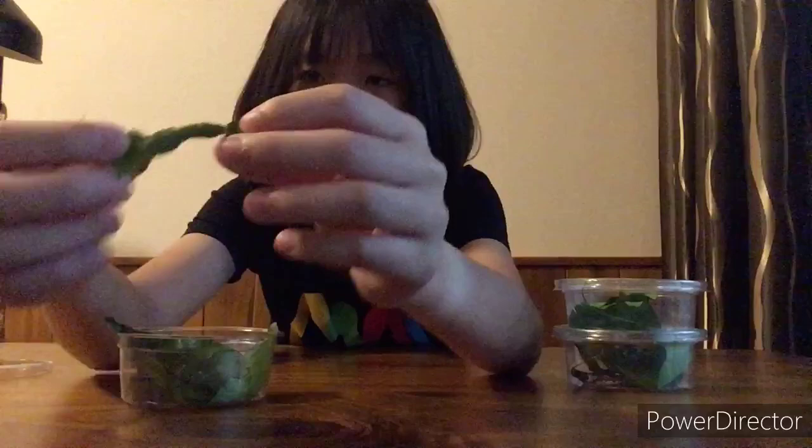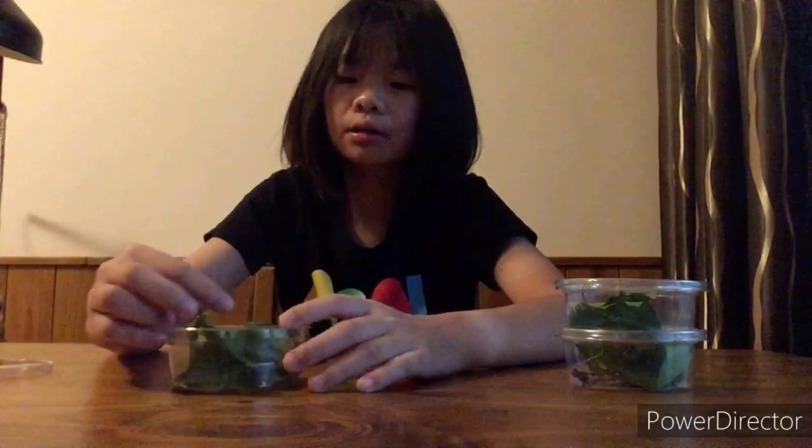This is the next stage. But before this happens, after, it will turn into this, the green thing, and after a while it will turn into a darker green like that.